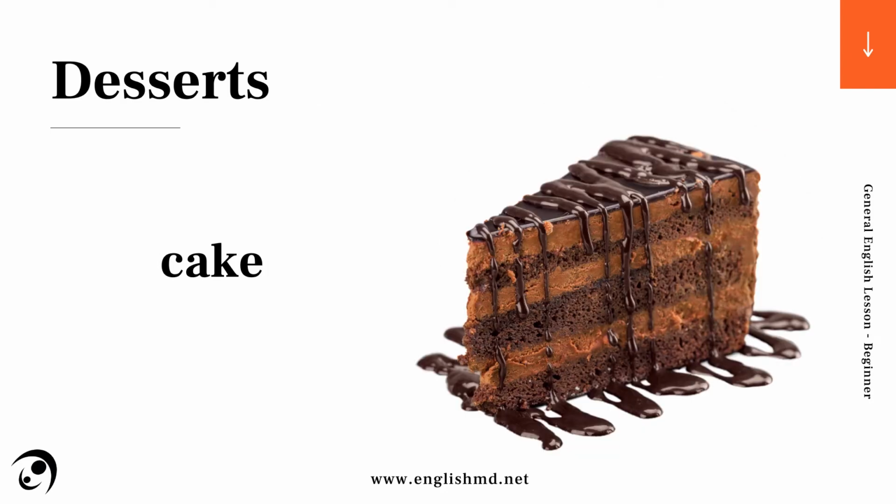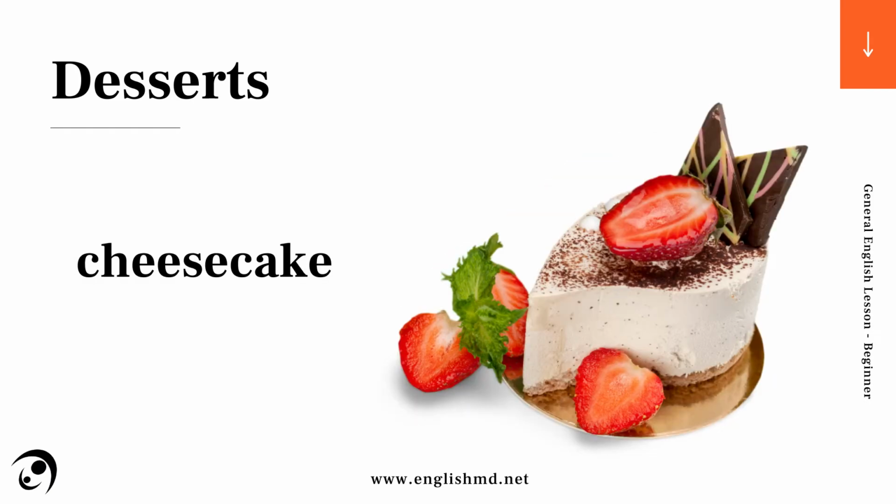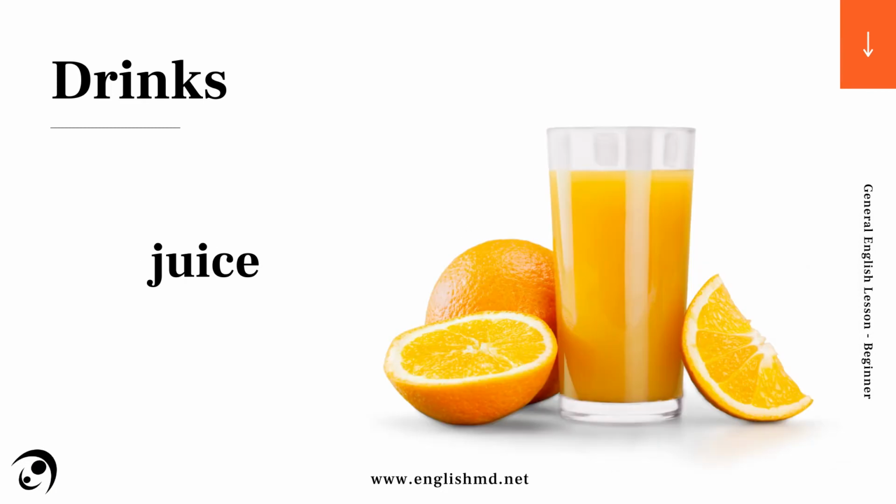Desserts. Cake. Ice cream. Cheesecake. Drinks. Coffee. Juice.